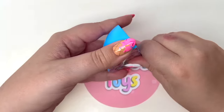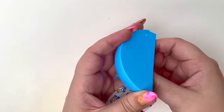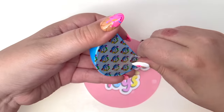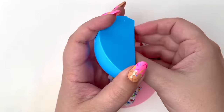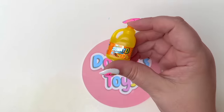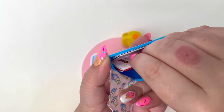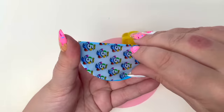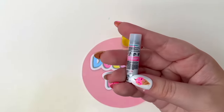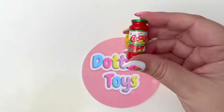So I just realized we have not gotten a gold yet, so I think we are definitely due for a gold. So we have some more of the TGI Fridays potato skins. All right, we got some regular Sunny D. I think Sunny D is so delicious. We got some more of the Reese's white chocolate. This one was already kind of open. Oh my goodness, we got our first dry shampoo of the day. We have another one of the Chi-Chi's.